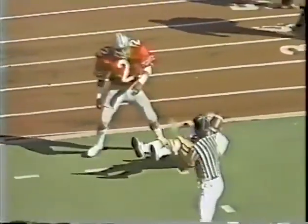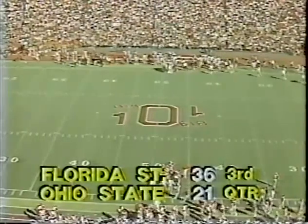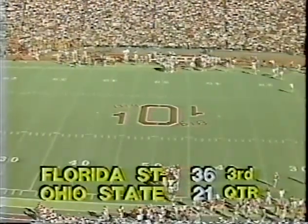Seminoles are trying to put it out of reach. A 2-point play here would put them up by 17 points. Buckeyes would need at least 3 scores. Stockstill throwing for McKinnon. It is too far, incomplete. It may have been Williams. So with 32 seconds left in the third quarter, it's Florida State 36, Ohio State 21.